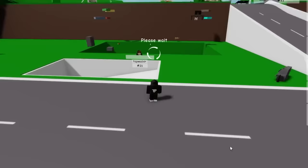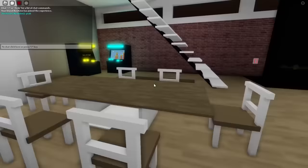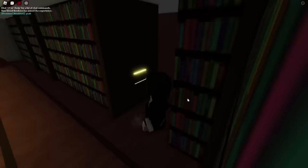Now, for the next one, you have to get the college house. Wait for it to load in. You walk inside, go all the way downstairs. And if you press this button on the bookshelf right here, it opens up a secret room.